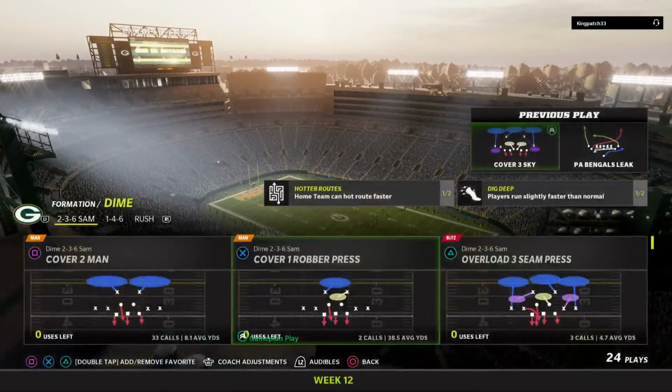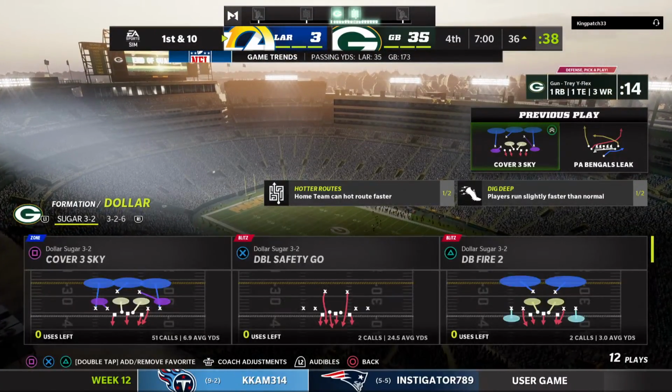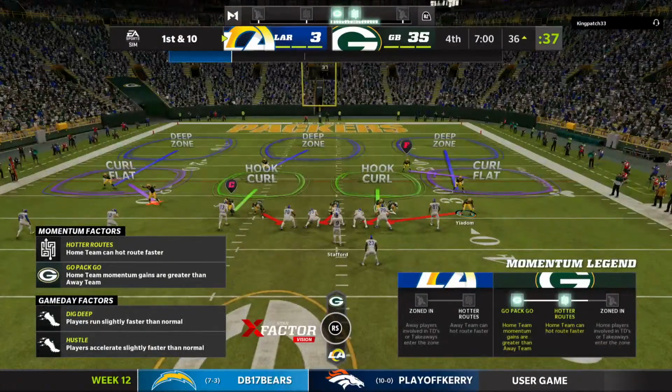Before they can snap it, time runs out on this third quarter of play. You're watching the NFL on EA Sports.